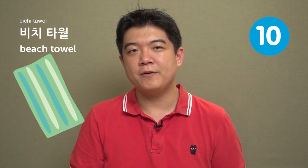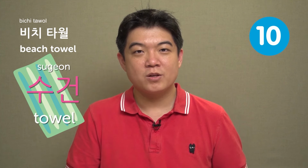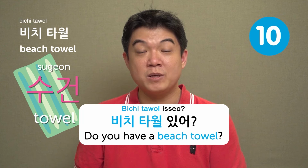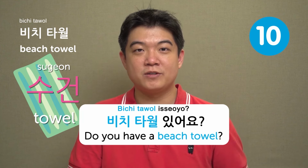Beach towel. Even though we have the word 수건 meaning towel, it's common to say beach towel. Using the word, you can say 비치 타월 있어? Do you have beach towel? Or like if you want to ask a staff if they have a beach towel, you can also ask 비치 타월 있어요? Do you have a beach towel?